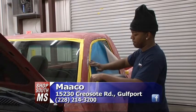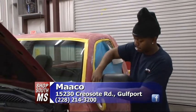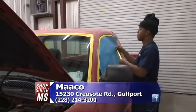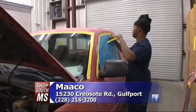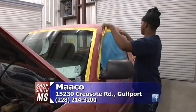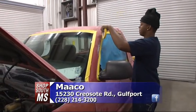Now he's masking it up? Yeah, after they get done sanding, we bring them around, they blow them off really well. Then he starts wiping down all the windows, all the trim, anything that's going to be taped up, that won't get paint on it. Right. He begins that process right here.